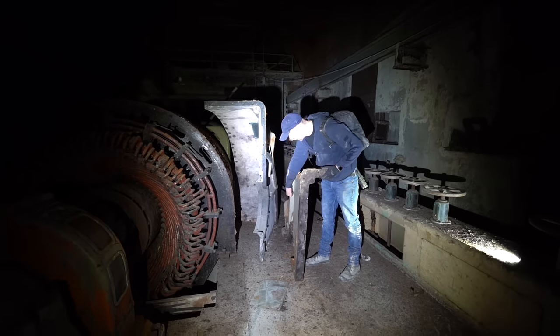These diesel engines are unique. There are only 12 left, and half of them are located here.